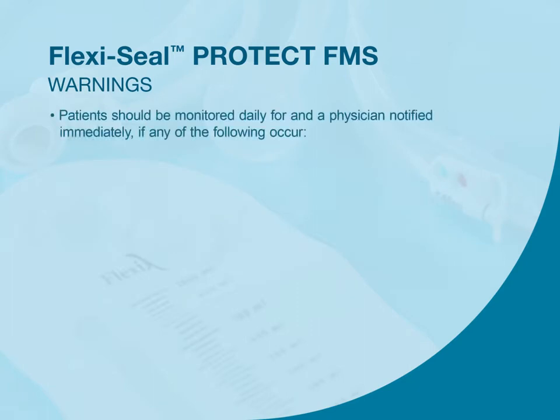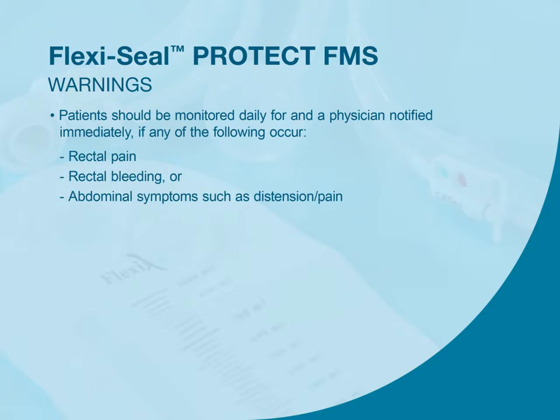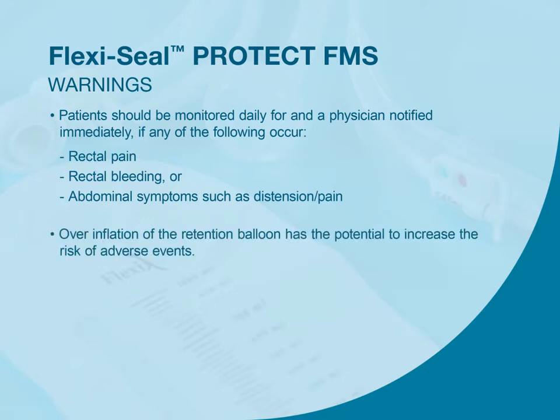Patients should be monitored daily for, and a physician notified immediately, if any of the following occur: rectal pain, rectal bleeding, or abdominal symptoms such as distension or pain. Overinflation of the retention balloon has the potential to increase the risk of adverse events.